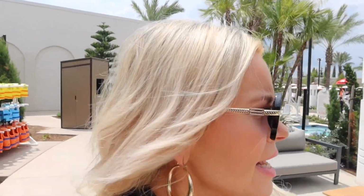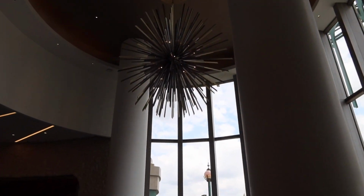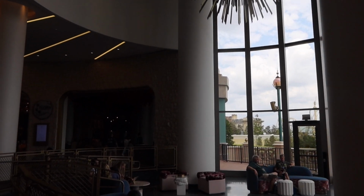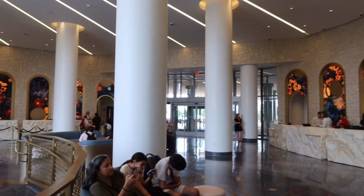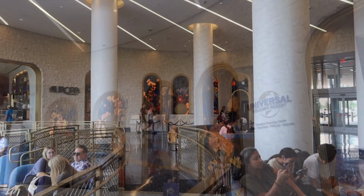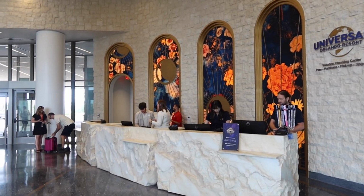Alright, so now that we've recharged, Lord, it's hard to see out here in the sun. I can't even tell if I'm recording or not. But now that we have recharged in the Lotus Lagoon, we are going to head back up into the lobby, and we're going to go from the lobby to the left now instead of to the right. Okay, so now that we have come back inside the lobby, we're going to pretend like we're coming back through the doors, and now we're going to do everything to the left of the lobby.